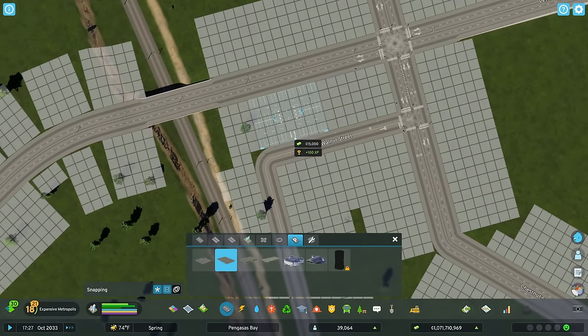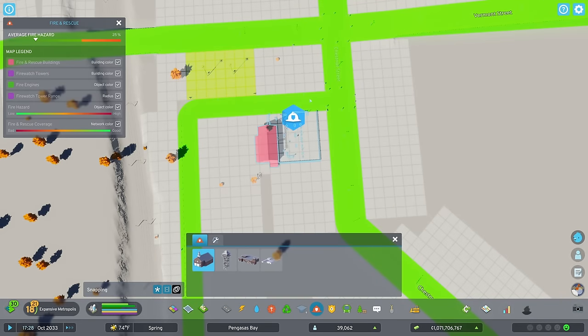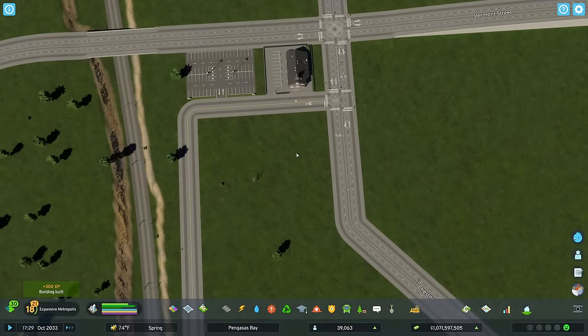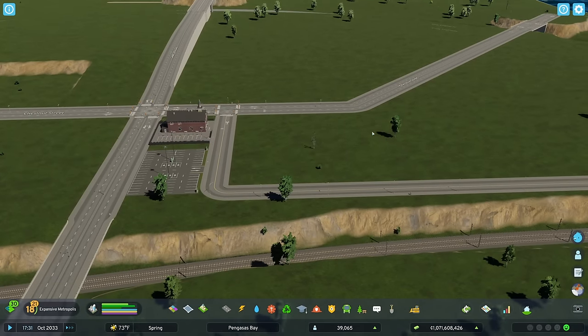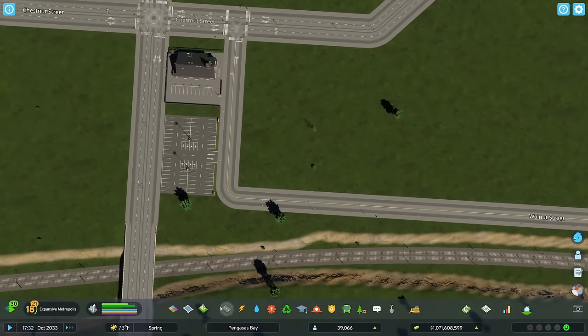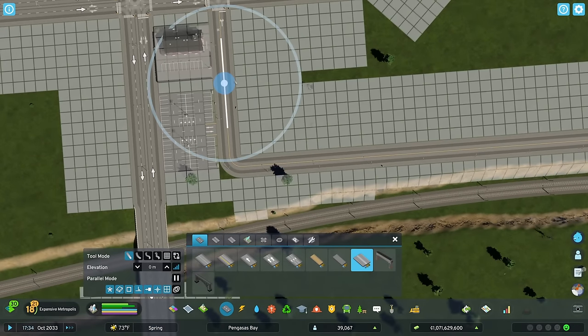In fact, no, let's put it down over here. And then I wonder if a fire station will fit into that little nook. Oh, it does, look at that, perfect. So we've got a fire station in there, a little parking lot. Those are going to be kind of necessary. And then I want to grab a pedestrian walkway because I want to create some walking retail in this space here.